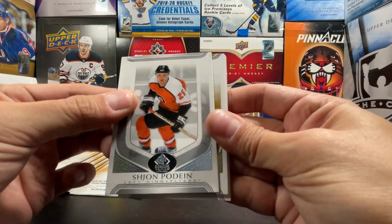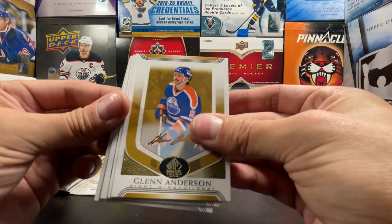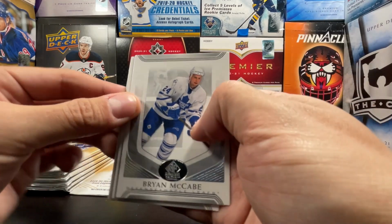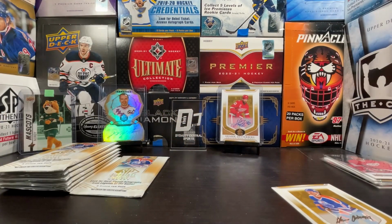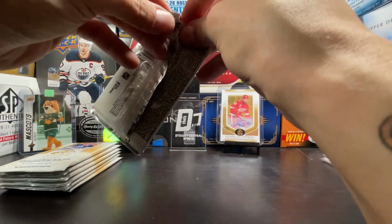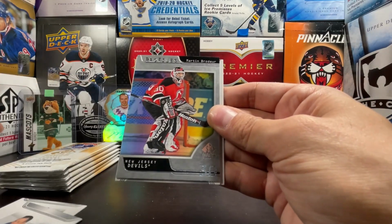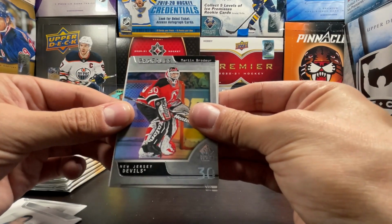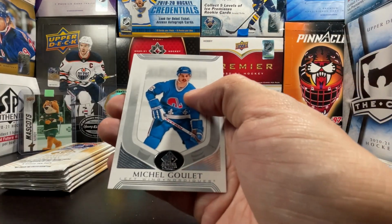Sean Podine. Gold script of Glenn Anderson. Brian McCabe. Wendell Clark. And Barrett Jackman. Calder Trophy winner Barrett Jackman. Jason Marshall. Johnny Bauer. Profiles of Martin Brodeur. Chris Pronger and Michelle Goulet.